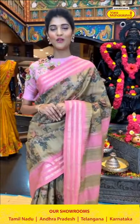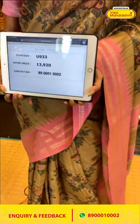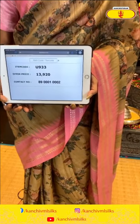With a contrasting blouse. To buy this saree, take a screenshot along with the item code, that is U933. Viewers price is 13,920 rupees. You need to send the screenshot on 89001002.